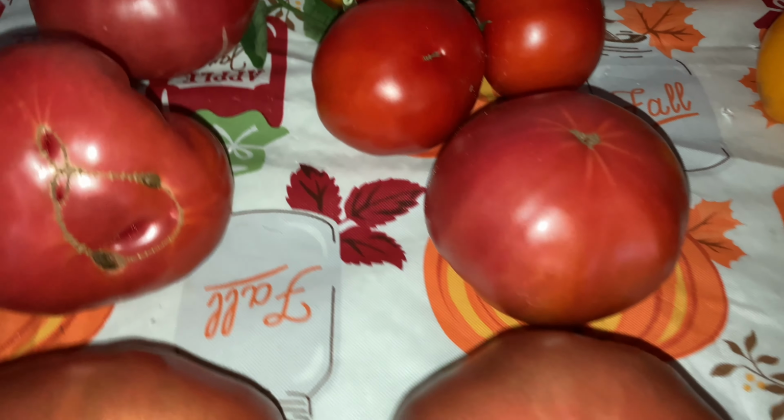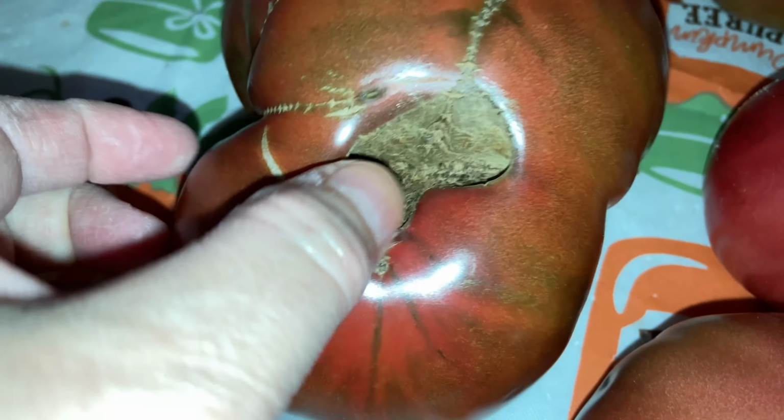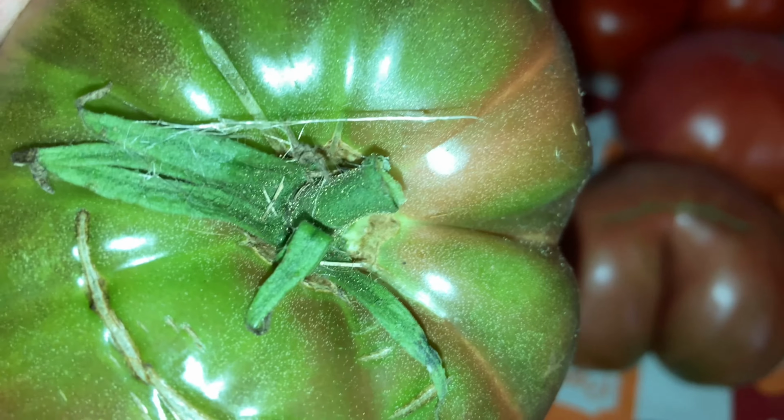This is also fine. You can see we've got another kind of like a heart-shaped black krim. But yep, this is what I was telling you. All of this little dimpling and cutting this out. This is going to be another difficult one, but a delicious one. Got a little cracking on the shoulders as well. More cracking on the shoulders.